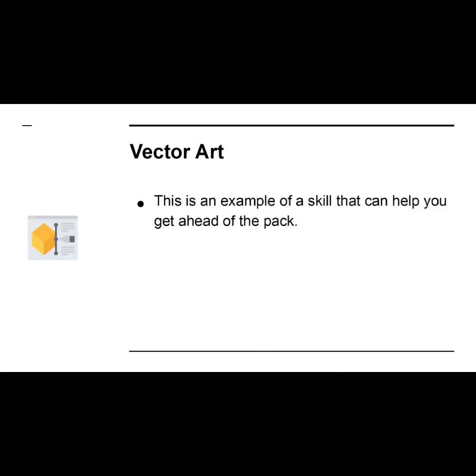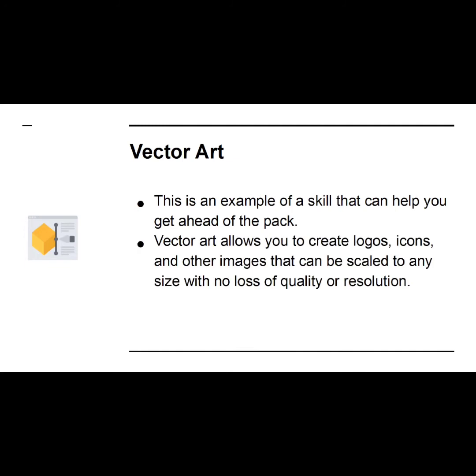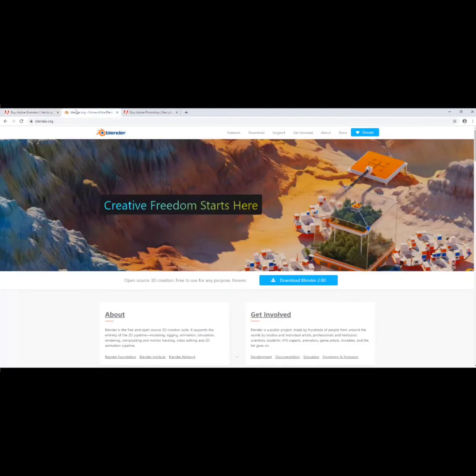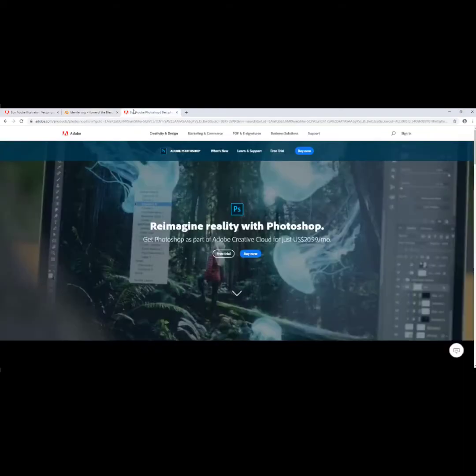Vector art. This is an example of a skill that can help you get ahead of the pack. Vector art allows you to create logos, icons, and other images that can be scaled to any size with no loss of quality or resolution. This is crucial, as it is what is used as the industry standard. If you want to design your own elements and you want them to look professional, you need to learn tools like Adobe Illustrator. While you're at it, you can also gain a lot from learning to create 3D models in a piece of software such as Blender. And you can gain more again from using something like Photoshop. This way, you can create amazing images to go with your posts and to adorn your site.